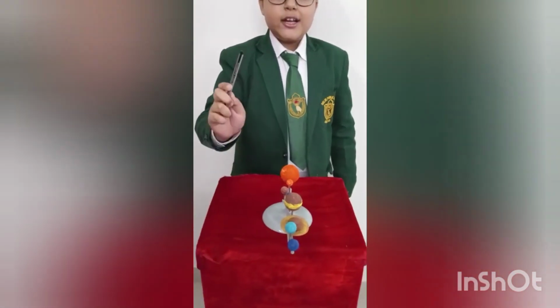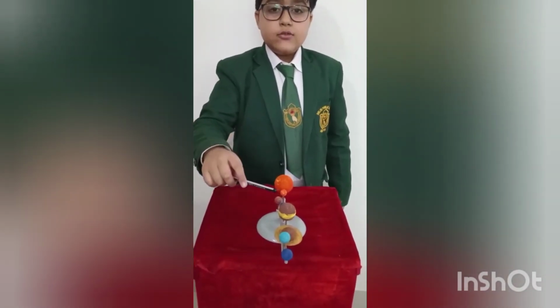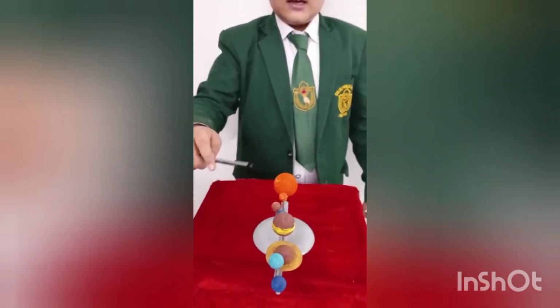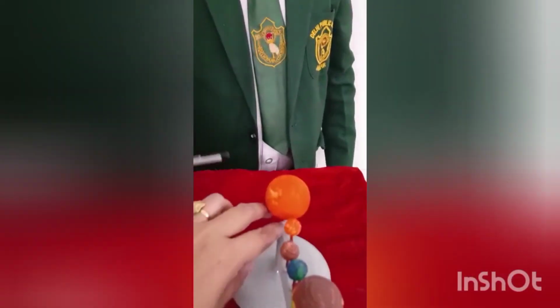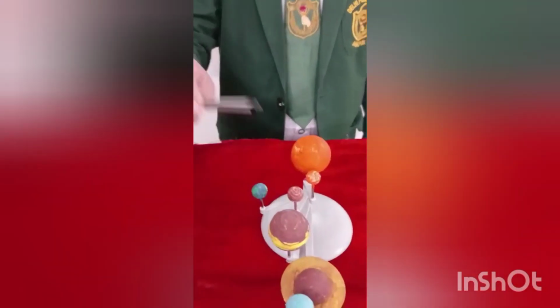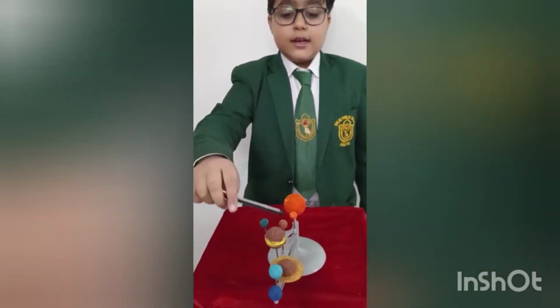Mercury is the smallest planet and the closest planet to the sun. Venus is the hottest and brightest planet. Earth is known as the blue planet. Mars is also called the red planet. Jupiter is the largest planet of the solar system.